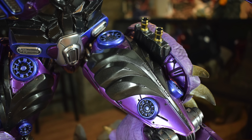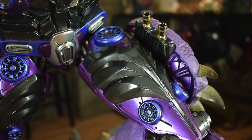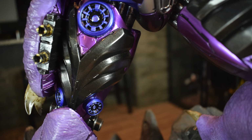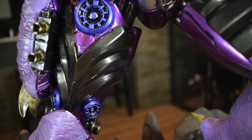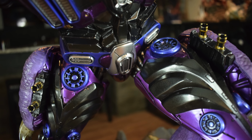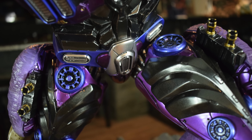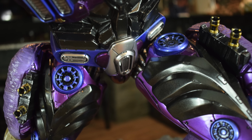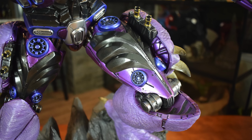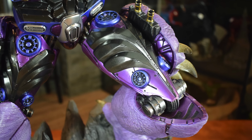And let's look at the inside of his thighs here. This is where you see a lot of the mechanical aspect of the robotic form of Megatron. And I'm not a huge fan of the purple all over the statue, but they pulled it off very well. The really metallic purple that is kind of the robot skin compared to the skin of the Transformer, and then you see kind of these dials or thrusters, a different color of purple. It all contrasts really well, especially with some of the black in there.